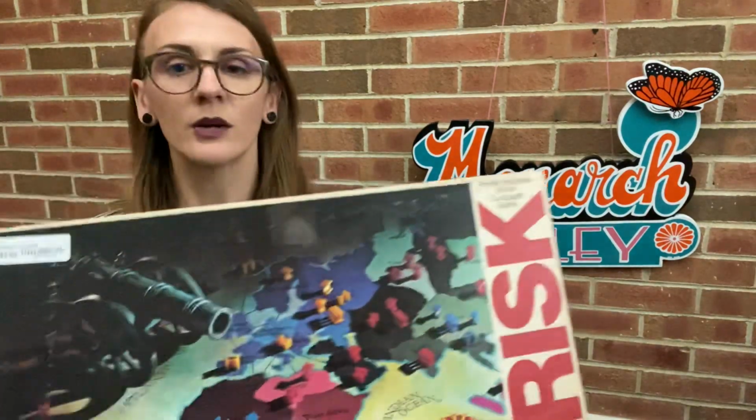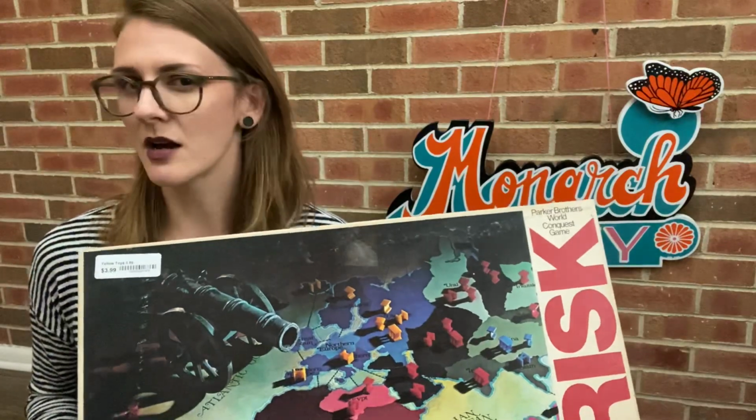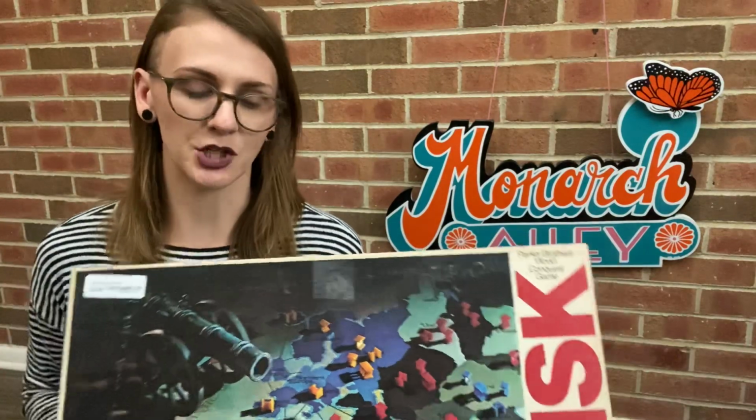So what you're going to look for if you are out there searching for board games is the 40th anniversary edition of Risk. It's not going to look like this. It's going to be modernized because, hello, it was 40 years later and it's actually a square box. So make sure to Google that and just get in your brain 40th anniversary Risk edition.